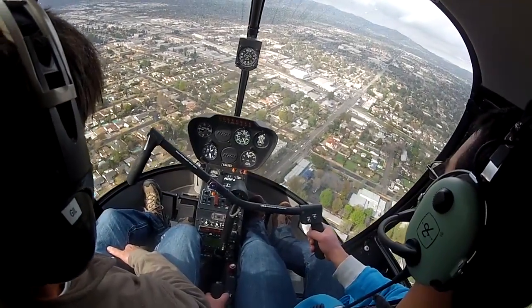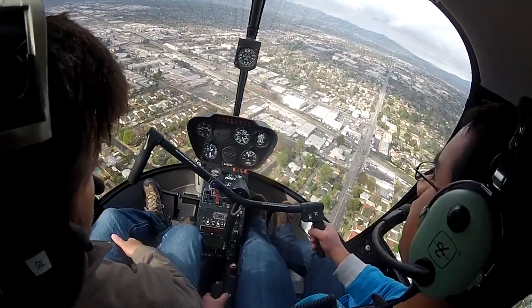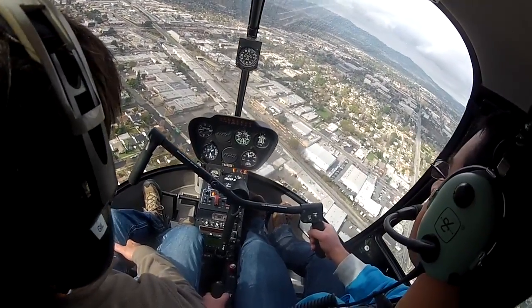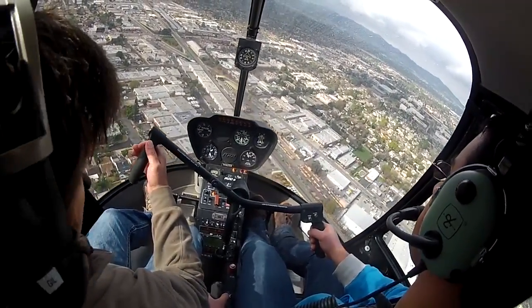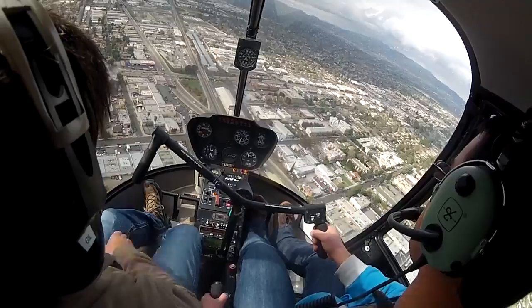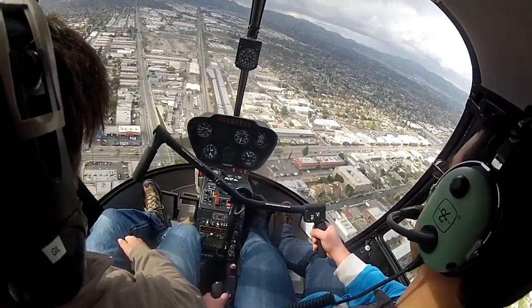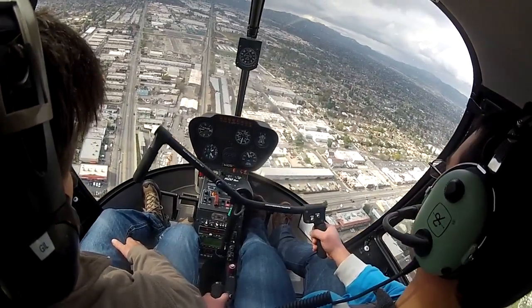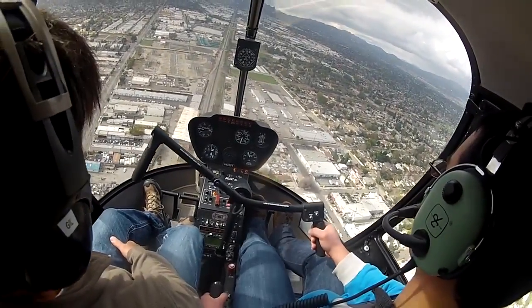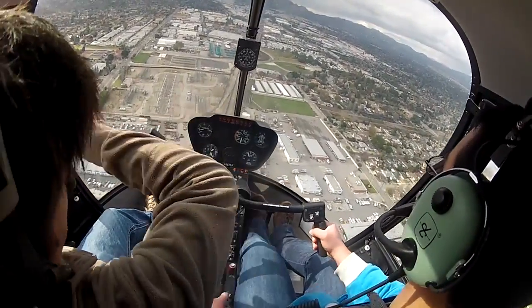We're going to follow these railroad tracks up a little bit. See those blue garbage trucks? Yeah. We're going to turn left there. Okay.